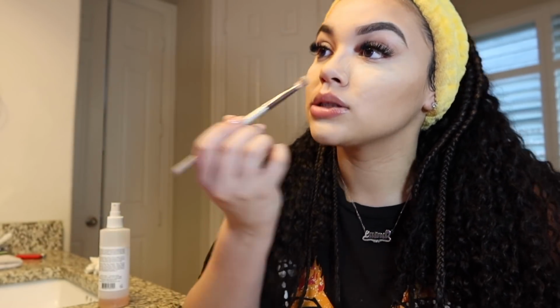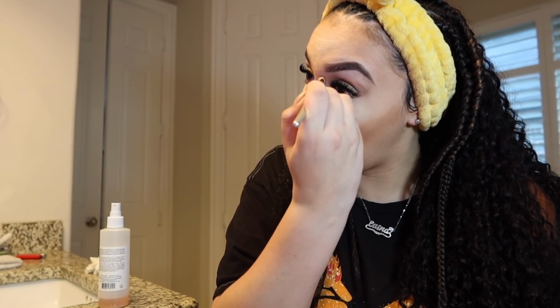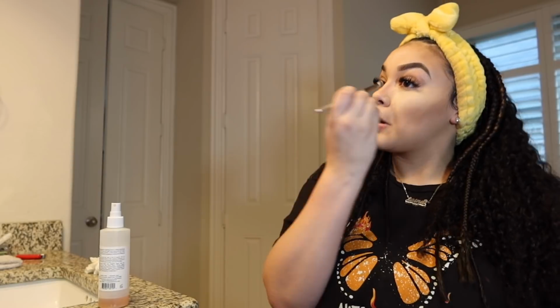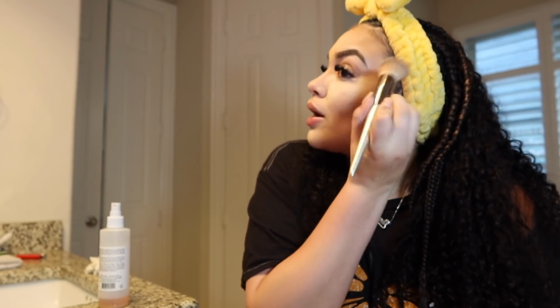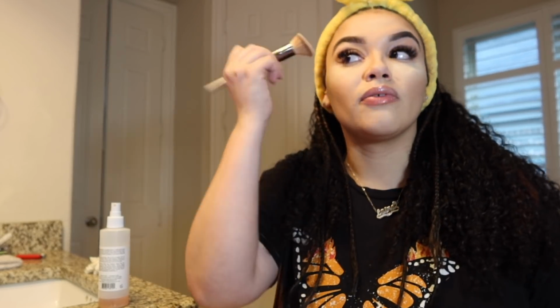I'm not gonna lie, I kind of just started contouring my nose, but I think it'd be looking cute. Not that I need it contoured, but I feel like it'd be doing a little something. I'm just gonna add a little bit more contour. I really like contouring, I'm not gonna lie. And I always try to brush up because it defines the cheekbones. Cool. So I'm all done with my contour.